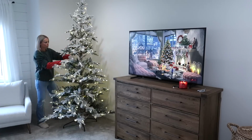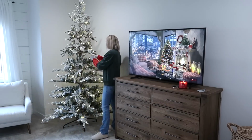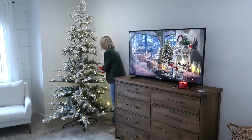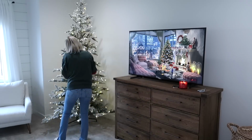I've seen a lot of the flocked trees in the stores, and the flocking on these trees is just beautiful, it's thick, and almost makes decorating the tree effortless. So highly recommend all the King of Christmas trees for one, but if you're looking specifically at the flocked, this is the way to go.